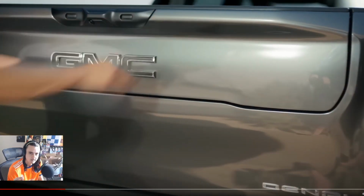So we saw that on the Silverado EV as well. But if the Silverado has taught us anything, I'm pretty sure that flex midgate is only available on the top trim. So the GMC Sierra EV, I think it's going to have 3 trims. I'd be very surprised if we saw it on the lower 2. That might just be reserved for that top trim Denali.